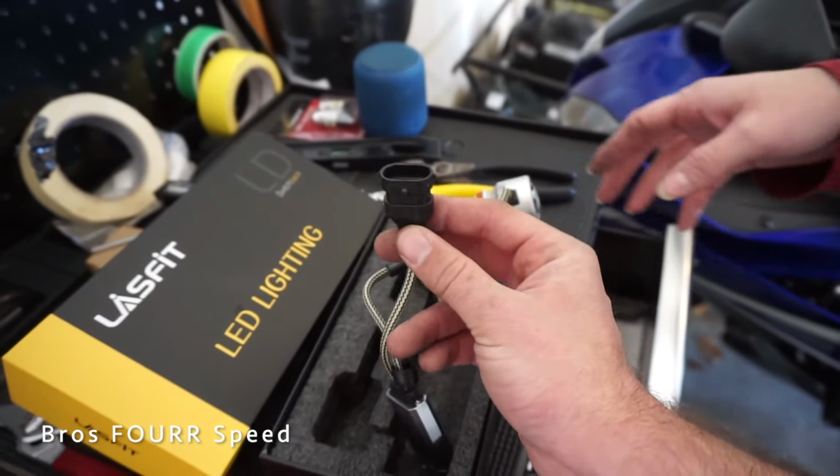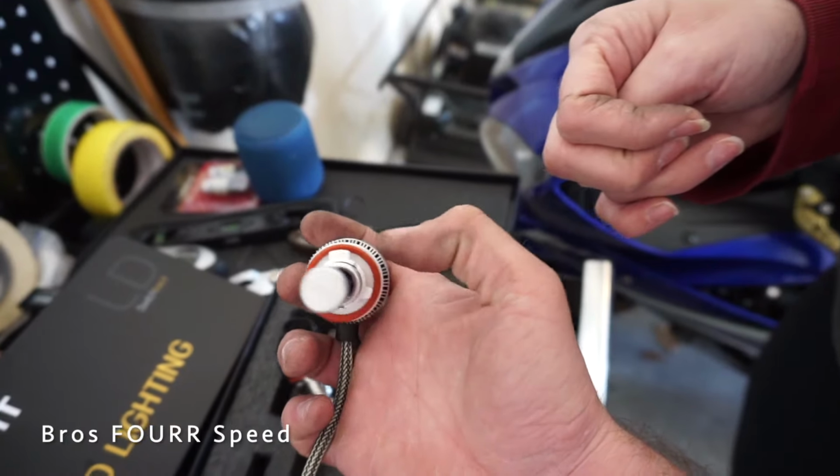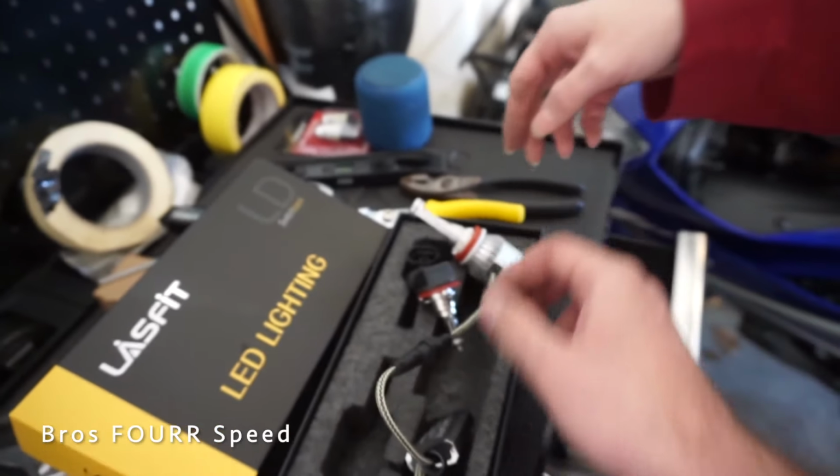You have a 50-50 shot. So if this goes in wrong and it doesn't light up, we just turn it around. These tabs right here are going to go into the stock housing and this will twist back in place as we just twisted it out. So it is as easy as that.